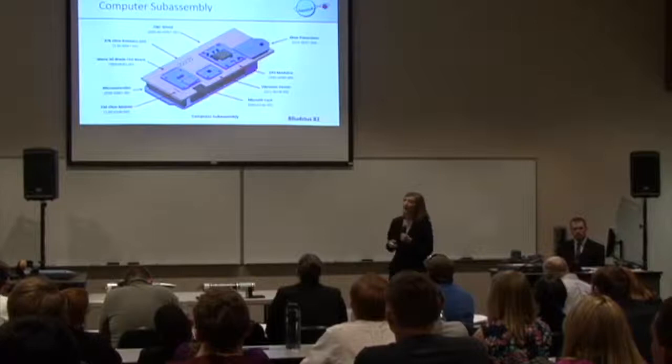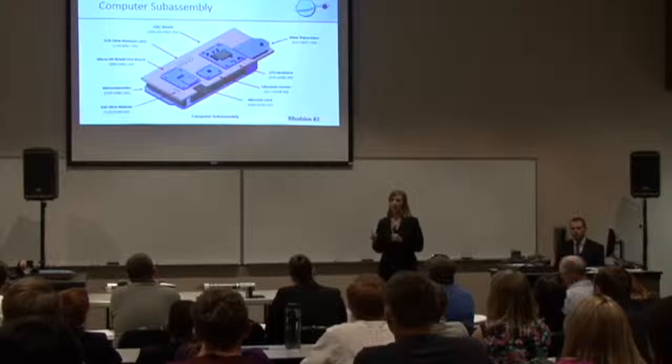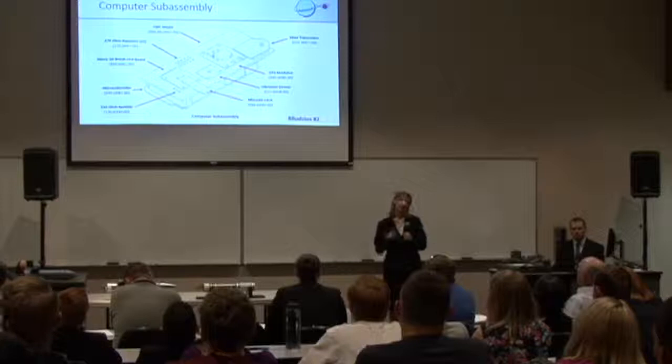And if you go into more detail, for one of the computer subassemblies, we needed to make sure that all the components were in the computer subassembly, and that the computer subassembly can stand alone without having to interact with any of the other subassemblies. The computer subassembly contains all the parts you see up here. And then once you combine all of it, you create another drawing to explain how the computer subassembly gets assembled fully.